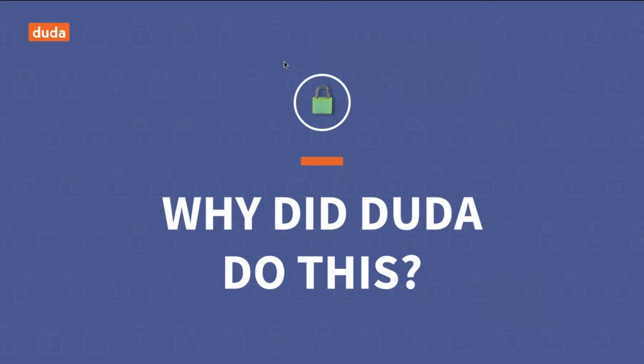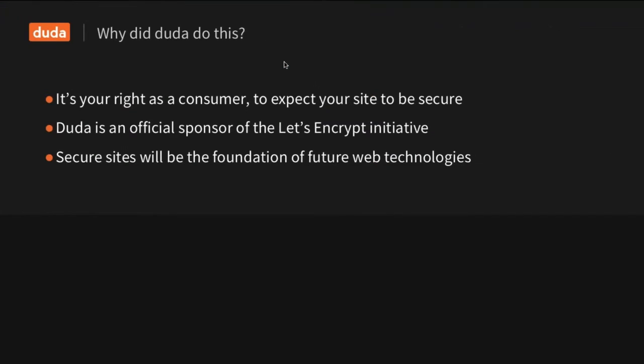Right. Okay. Excellent. So let's talk a little bit about why Duda decided to do this. Right. So there were a couple of things that we took into consideration in the conversations of getting involved with the Let's Encrypt project, which I'll talk about in a second, and doing this whole initiative. One of them was we really felt that in this day and age, this is something that you should expect. No reasonable automaker today is going to sell you a car that doesn't come with locks as default. That just wouldn't happen. So why would we sell you guys websites that don't have this as default?